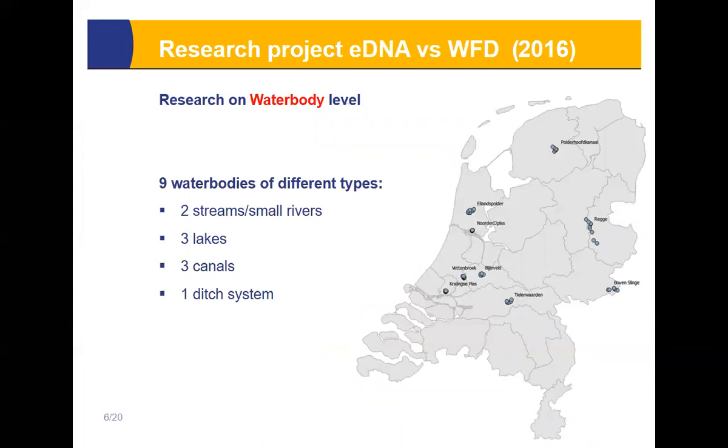So then in 2016, we upgraded this project because for the Water Framework Directive, they don't look at transects, but they look at complete water bodies. So we sampled 9 complete water bodies in the Netherlands, both with eDNA and in parallel to the Water Framework Directive monitoring, mostly with sea nets and electrofishing. And those were 2 streams or small rivers, 3 lakes, 3 canals, and 1 ditch system.